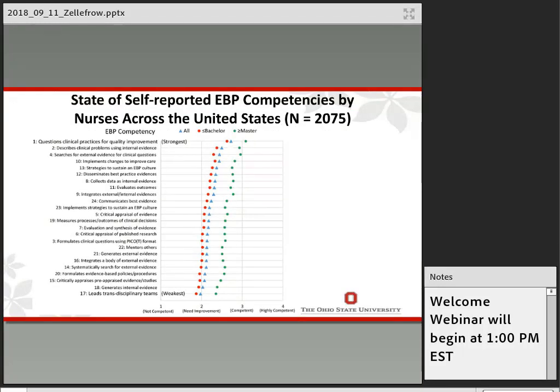And as you can see from the results of this study, as we take a look at the evidence-based practice competencies, you'll notice on the left, all the competencies are listed, but they are not listed in numerical order. They're listed in order of how competent nurses self-reported feeling about their ability to execute each of those competencies. You may notice, too, that if you look down two-thirds of the way down the page, competency number 3, formulates clinical questions using PICO format, is way down on that list. Again, take some time a little later to take a look at those and see just how they are unfolded.